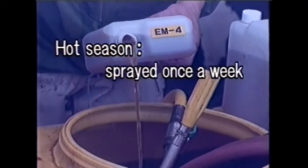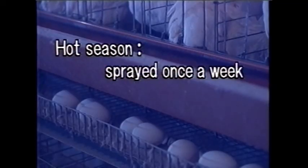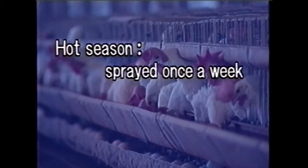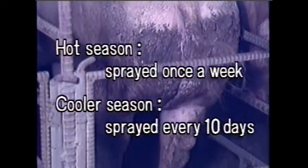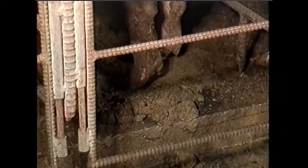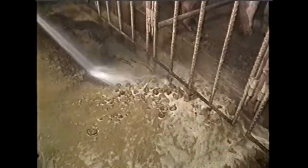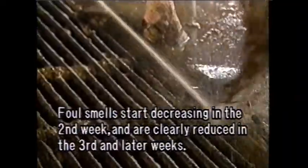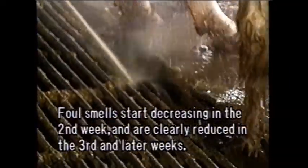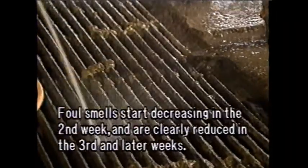When it's hot, this diluted EM solution is sprayed once a week. When it's cooler and the odor level is lower, the solution is sprayed every 10 days. Stench from the drains falls off in the 2nd week of spraying, with a clear reduction apparent by the 3rd week.